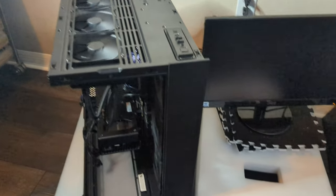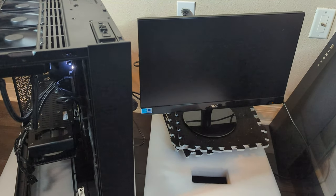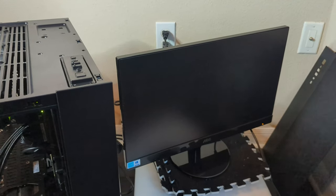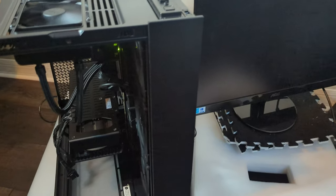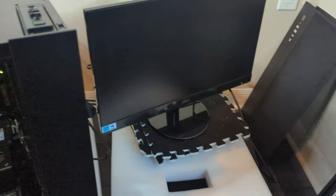Okay, moment of truth, everything connected. Make sure everything's connected. Okay, so I'm still trying to figure out why the monitor is not turning on. So I will come back to you guys once I figure it out. And now there's a green light. But yeah, I will come back to you guys when I'm done.